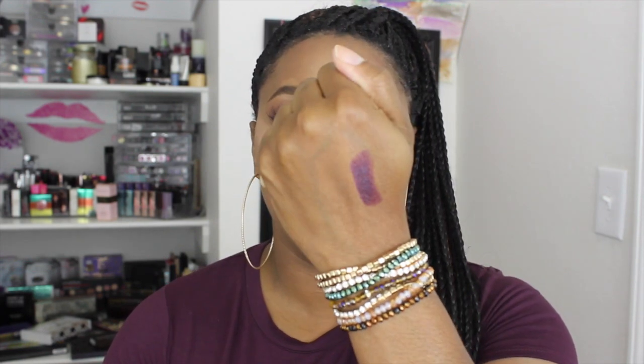And then I'm just going to go ahead and swatch it for you. It's actually a really, really pretty color. Definitely one of those fall vampy type of shades.